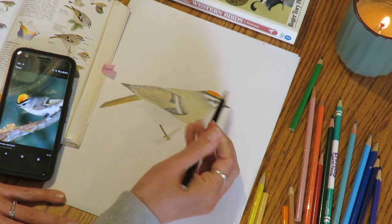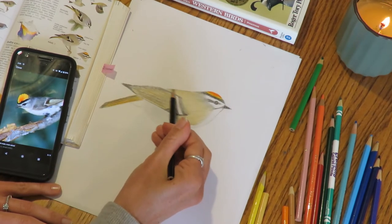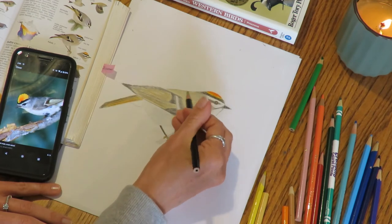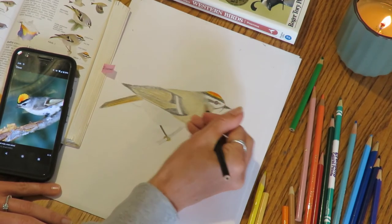I think it might help if, so on the wing, I was doing these long colored pencil strokes, but on the back, I'm gonna try to go with shorter strokes since these are shorter feathers.